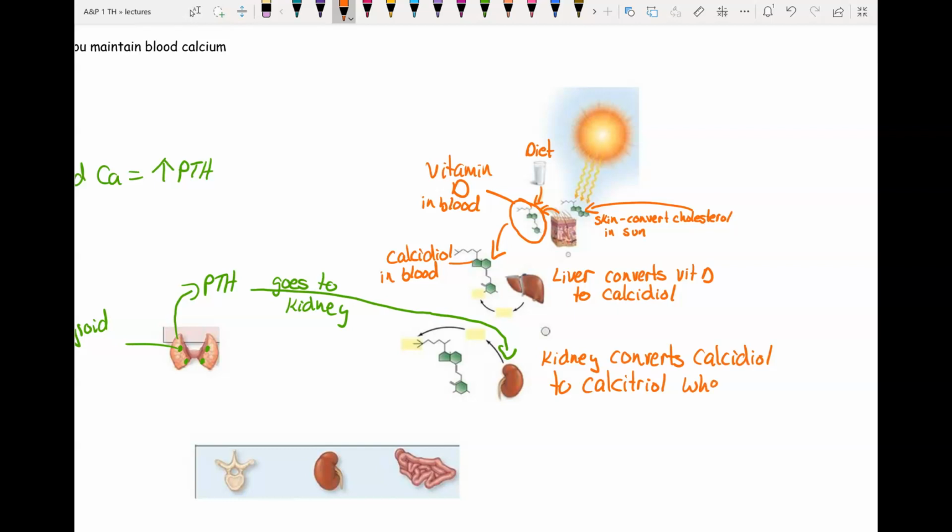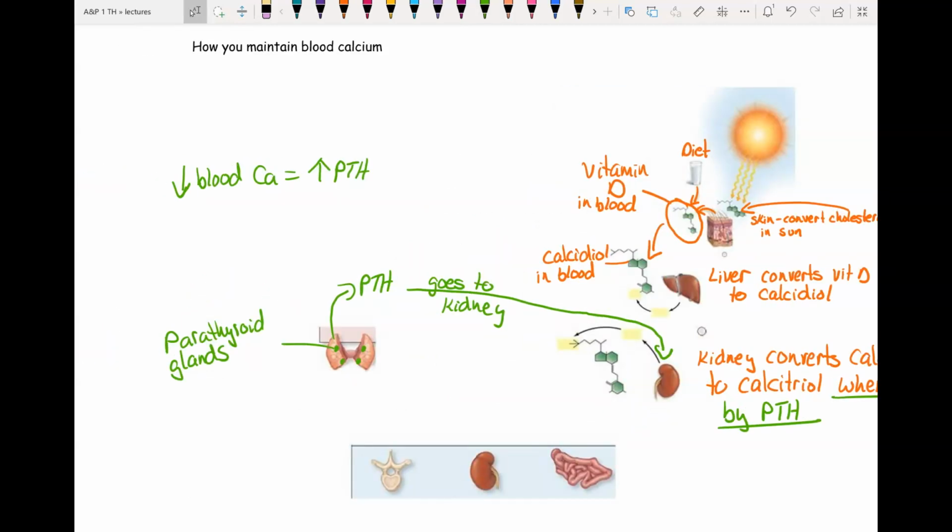So that's the important part here. When stimulated by PTH. So the idea here, in order to get calcitriol, you first have to have PTH. If you don't have PTH, you'll have vitamin D, you'll have calcidiol, and that's it. You just stop there. To do that last step and get calcitriol, you have to have PTH. And the more PTH you have, the more calcidiol your kidney will convert to calcitriol. So more PTH also equals more calcitriol.